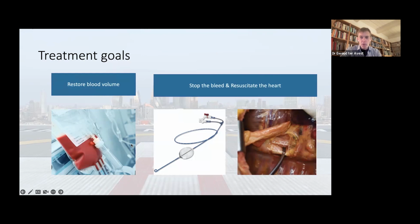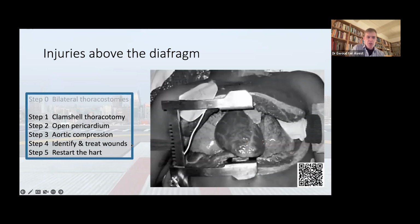And the exact treatment options we have to achieve this latter goal are largely dependent on the localization of the injuries, in particular if they are located above or below the diaphragm. Let's first have a look at injuries above the diaphragm. For these injuries, resuscitative thoracotomy can be performed to stop the bleed and resuscitate the heart.